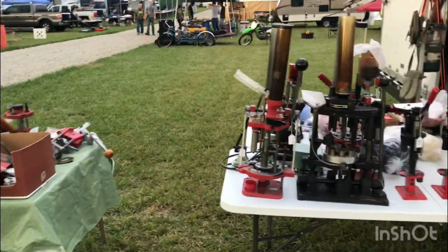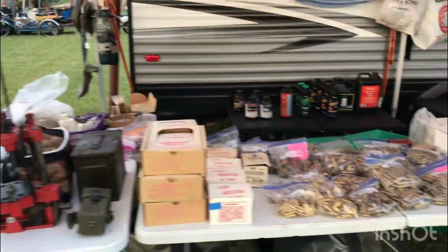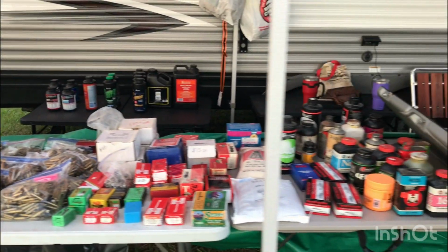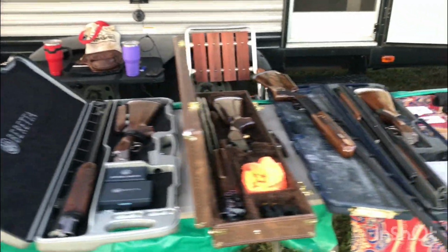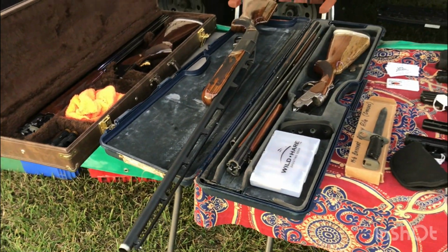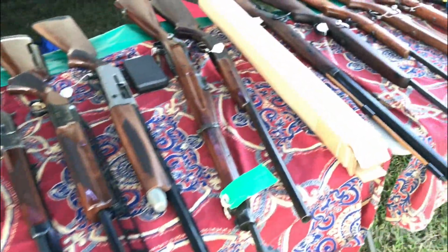That's got a lot of nice loading supplies here. Brass too. Primers, which aren't easy to find right now. They keep going up and down. I've seen them down around 60 up to 130. Really beautiful shotguns. Wow. Want some Russians or some Albanian or something like that. Good looking shotguns here.